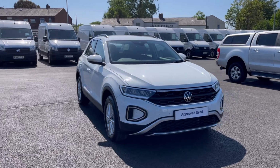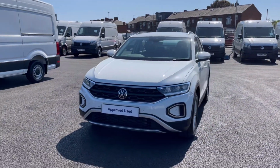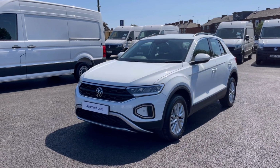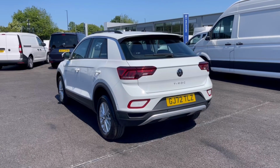This is the Volkswagen T-Roc Life 1.0 TSI 110 PS and it does have a full service history. It currently has around 10,103 miles on the clock with one previous owner, so you can rest assured it has been well maintained during its life cycle.